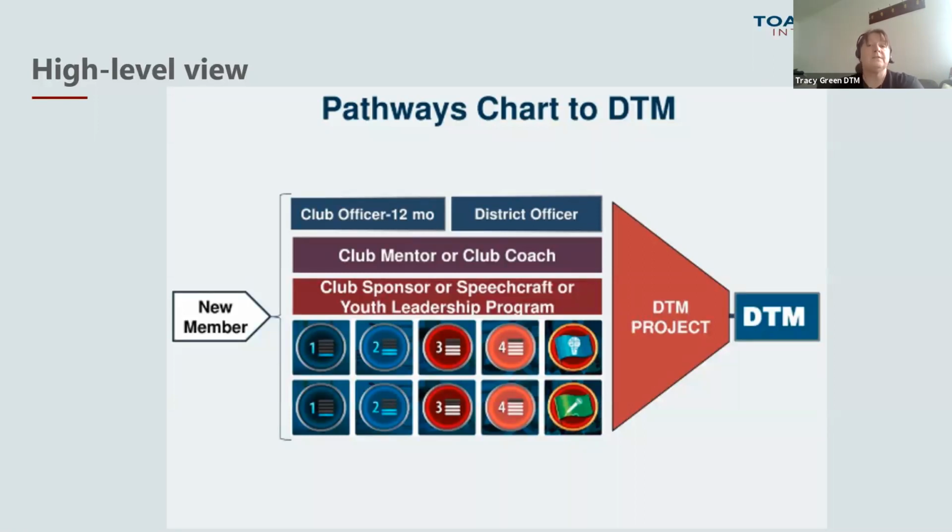It's estimated that this will take you a minimum of 12 months if you're running things concurrently. And the reason it's a minimum of 12 months is you need to have achieved being a club officer for 12 months and a district officer for 12 months. On average, the time period is 2 years. For some, it can be longer. This is not time bound.